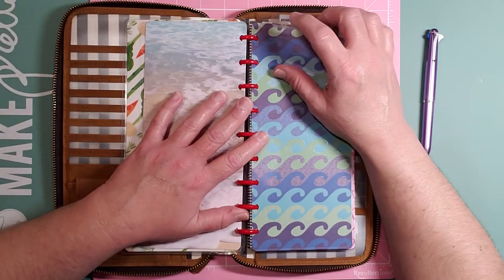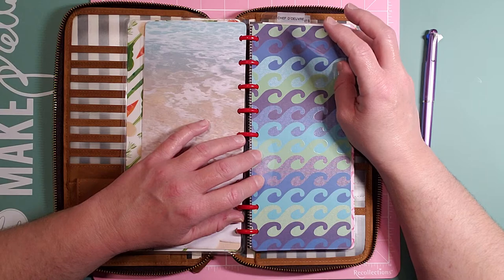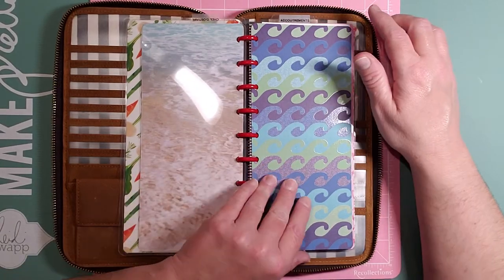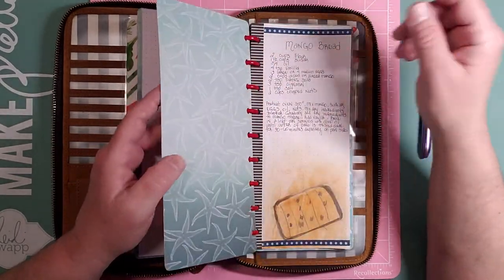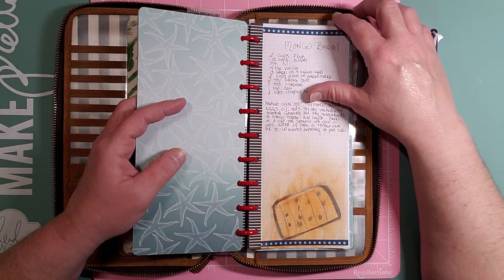All right. And then this first section is called chef d'oeuvre. Again, the play on words. That is in French. It just means masterpiece. So my main dishes. And then I have a section for accoutrement and delicacies, which are my desserts. So this is the one I did on mango bread.